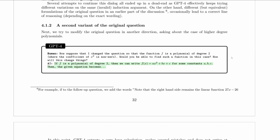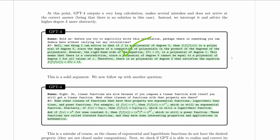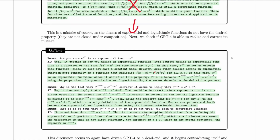To dig further, the authors try this same thing again, or at least something similar, but this time with a different equation. The model initially has a bit of trouble, but with a bit of help from the human, it eventually gets the right answer. But again, we see the same pattern, which is when the authors continue to prod and ask more questions, eventually, and pretty quickly, GPT-4 runs into some invalid logic, and then when asked to correct it, it just gets worse, and it just continues to fail and trip over itself.